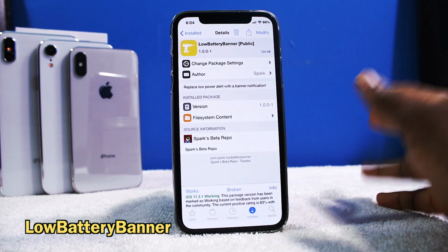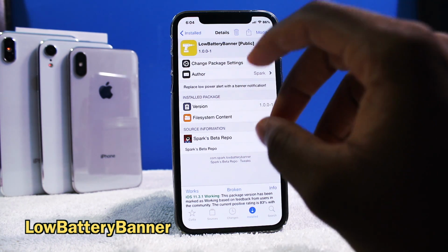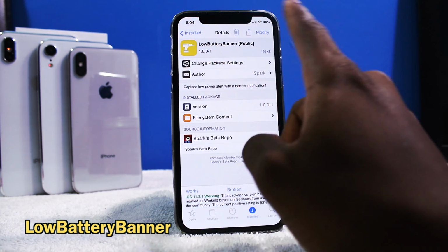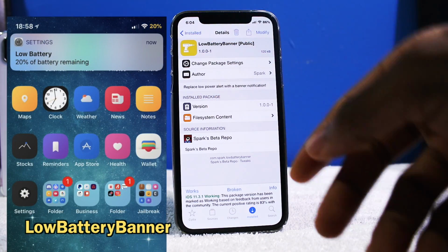Now, this first tweak I actually cannot show you guys currently because I'm on 86%, but this tweak is called LowBatteryBanner. This is basically going to take away that pop-up, so 20% low battery, 10% low battery, and just put it as a notification. So if you're watching a movie, it's not going to pause your video. It's just going to come up as a notification on the top, and it's just going to go right away.